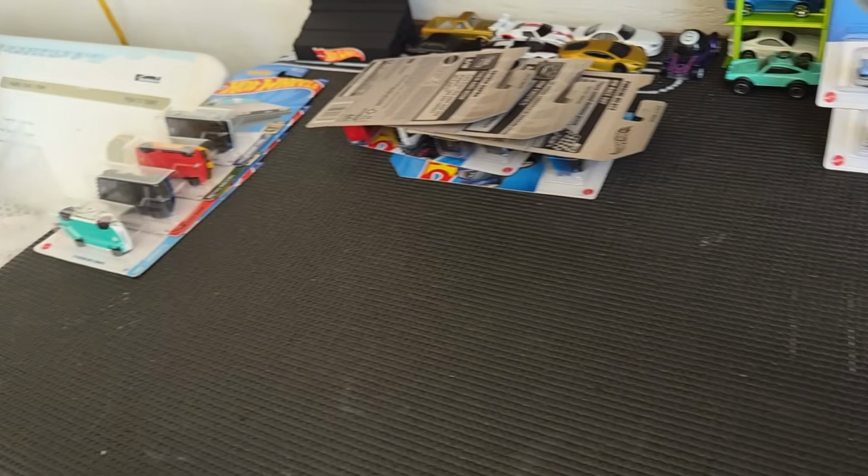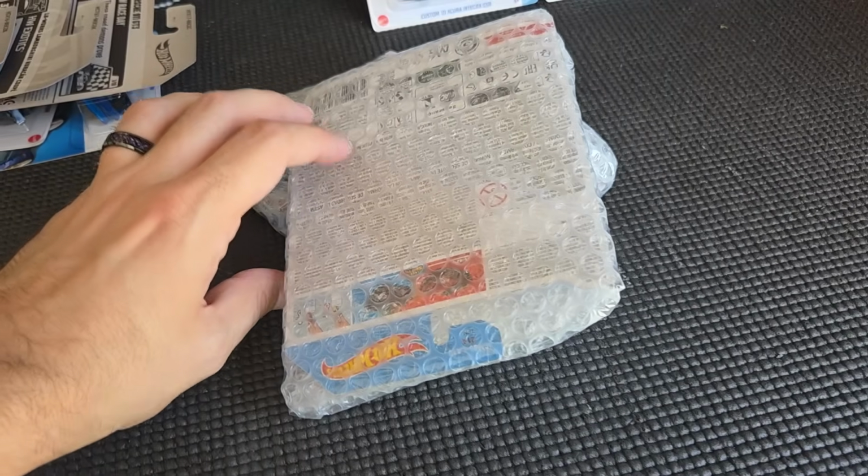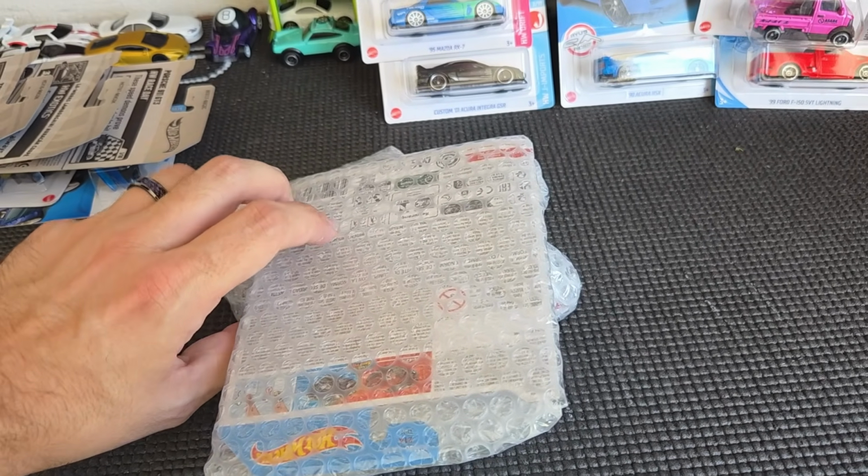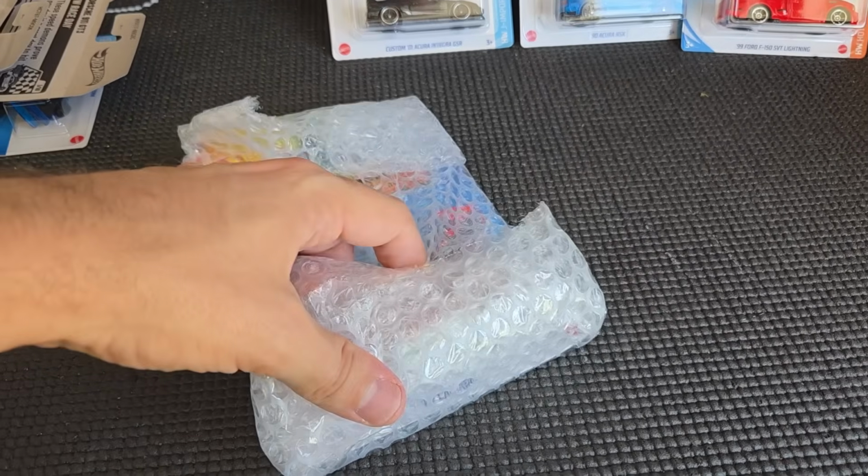Alright, that's it for the main lines. Let's go ahead and move on to these puppies. One of these is really, really cool. I'm going to peek quickly so I can open up the lesser cool one first. Okay, so here is the lesser cool one.